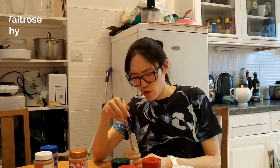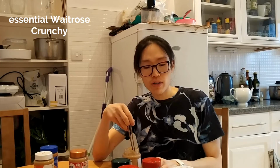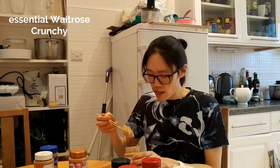Again, no oil separation, very thick indeed. So the size of the crunch is, again, very even. They're all very similarly sized pieces of peanuts. Well distributed, but it seems like all of the Waitrose and the Sainsbury's ones so far have the same sort of size of peanuts in there, whereas some of the other ones had a gradation of bigger sized ones to smaller ones within each jar. But in the Sainsbury's and Waitrose ones, they're very similar. So like I said, very thick, so you can spoon it up and slather it on a piece of toast or whatnot. It's not runny like the other ones were.